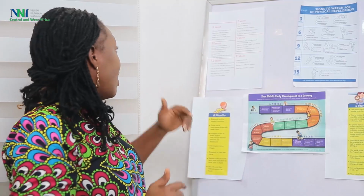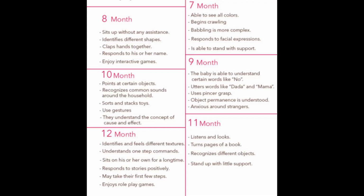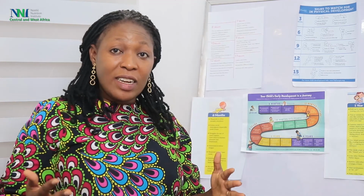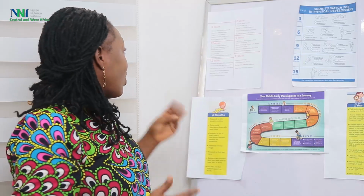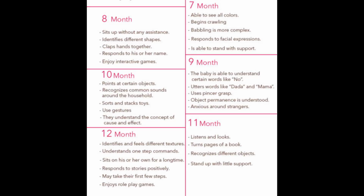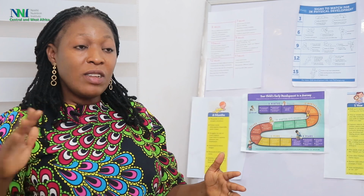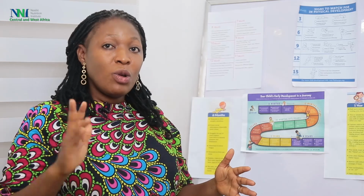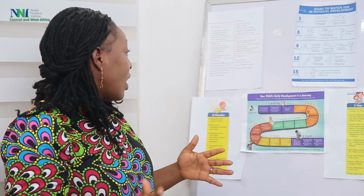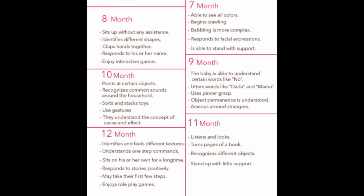At about 9 months, the baby is able to understand certain words like no and yes, and probably utter some words like dada, mama. They try to talk at this point. And by the time they're about 11 months, they can turn pages of books if you allow them, and it's part of their fine motor development. They can actually on their own flip a page and stand up a little with support, maybe with furniture, while they crawl around.